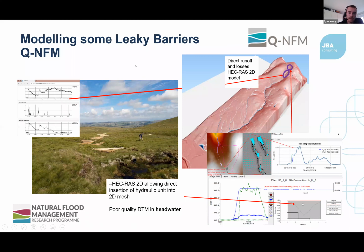So an example here, this is some modeling work we've done recently within the QNFM project, which is a big research project that's going on at the moment. Here we have Swindale Beck, right at the top of the catchment, where we are wanting to model the effects of these letterbox type leaky barriers. So we've got a number of them going down one of the main channels draining off Swindale. We also have quite a lot of peatland restoration or headwater restoration that's been going on in this area, and we're wanting to model some of these effects.